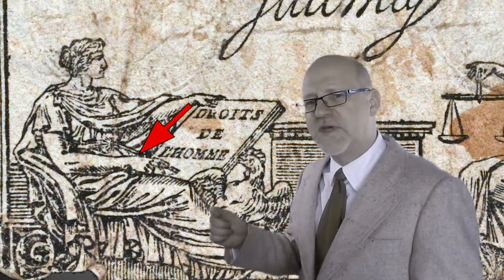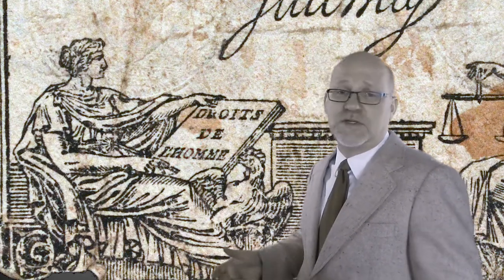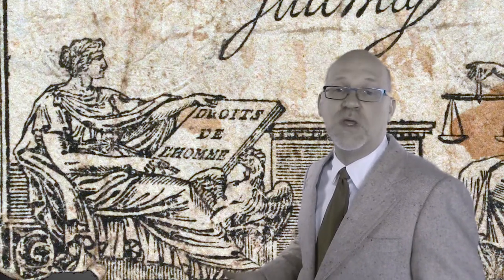In her lap is a very large book, labeled boldly on the front, Droits de l'Homme, or Rights of Man, and she holds a long writing plume in her right hand as if she herself is recording these very rights. It is clear, then, that she represents law and Enlightenment ideals.